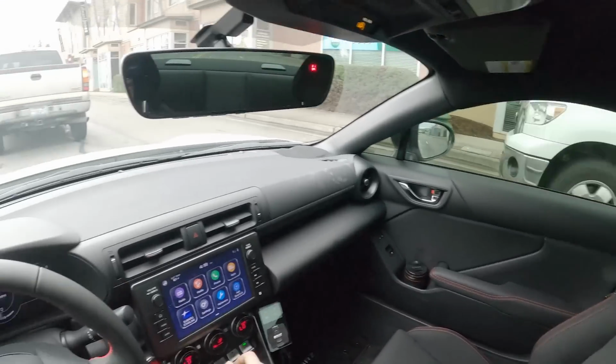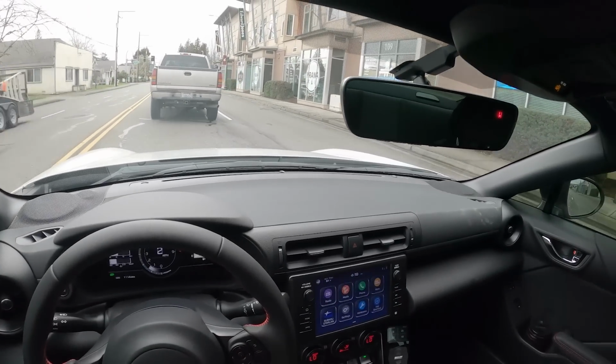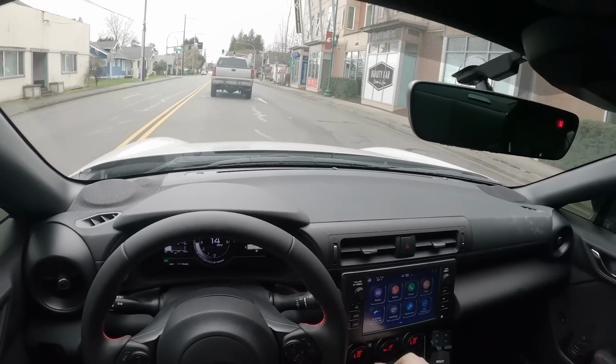Dude, honestly, I think this car looks so good. I think it looks a lot better than what people give it credit for. I don't think that it photographs exceptionally well, but I do think in video it's spot on. It's spot on. I love it.